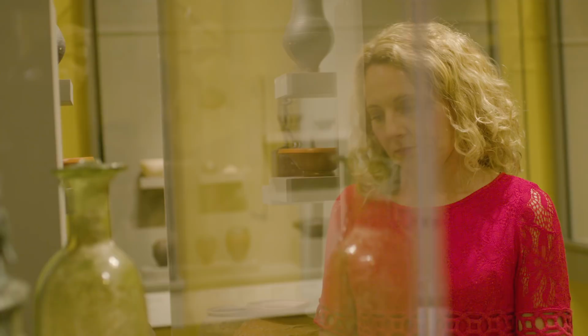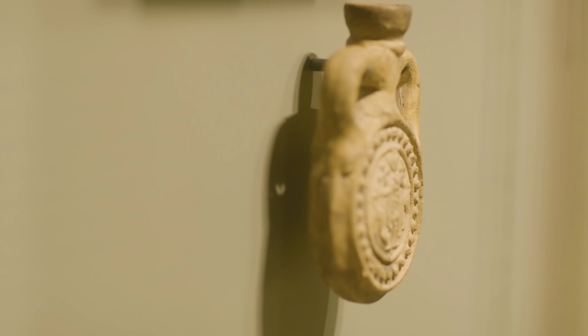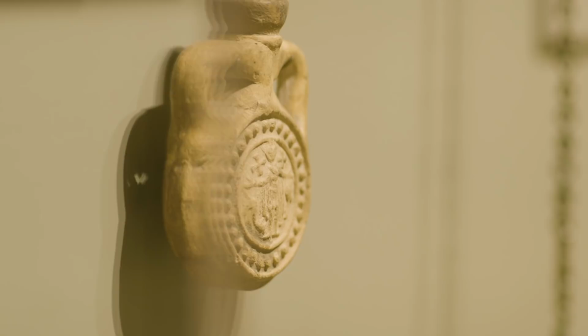This includes pilgrim flasks, these unglazed earthenware flasks that were mass-produced but brought back by pilgrims with small samples of holy water as a symbol of their devotion and faith.